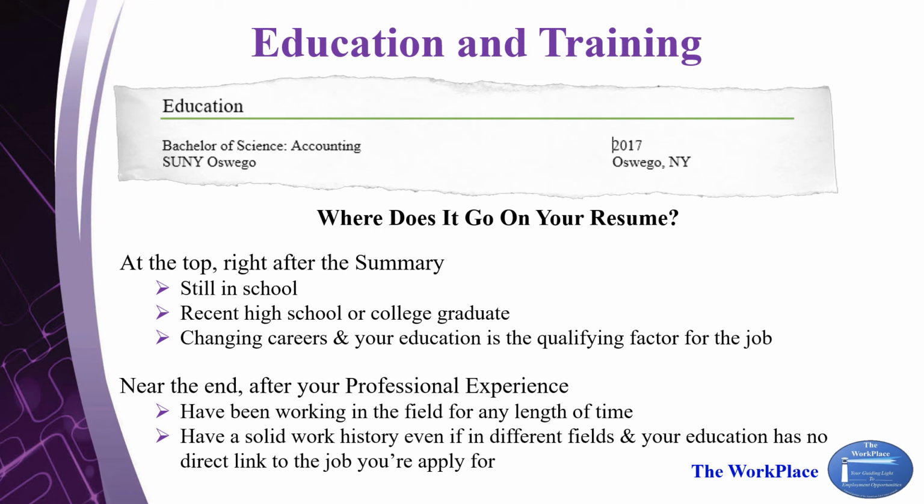If you've been working in the field for any length of time, or if you have a solid work history and are changing careers but not due to a new degree, then you would place it after the professional experience or work history section.